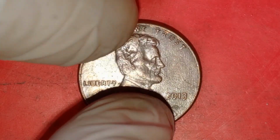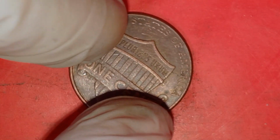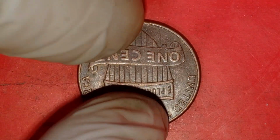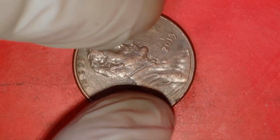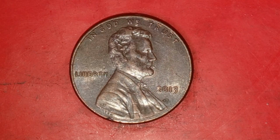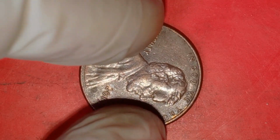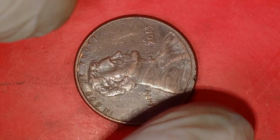How to spot the 2013 double die Lincoln penny? So, how can you tell if you have a rare 2013 Lincoln penny worth thousands or even millions? Here are a few tips to help you identify this specific error. 1. Look at the date 2013. The most noticeable area where you might spot the doubling is in the year 2013. Check for any signs that the numbers appear thicker or slightly off-center. The doubling will typically be subtle but visible with close inspection.